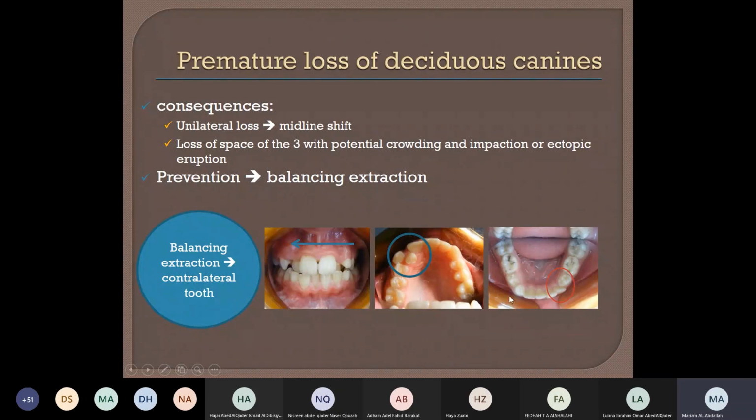A third example is this arch here. So we have the C on the right side, partially erupted 4, and E. On the other side, we have lateral incisor, and then immediately the 4, and then the E. Where did the canine go? Well, the deciduous canine was lost early, premature loss, and then we have an impacted canine because the space was lost and the center line shifted to the left side.